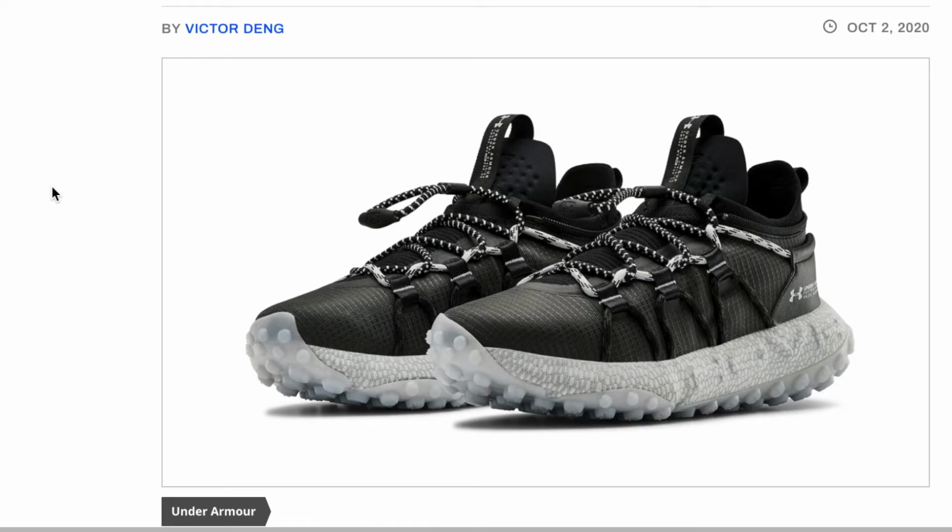And I think that's something Converse kind of has an issue with, but they found it with Tyler, though the rest of the brand is a little confused. But Under Armour is one of those brands that definitely has struggled with that.